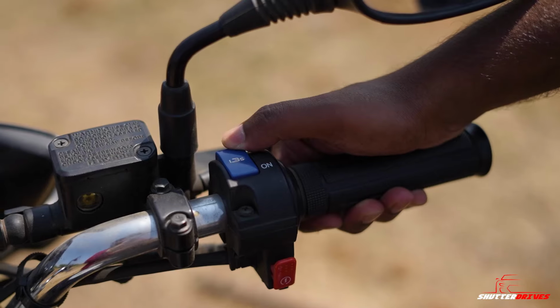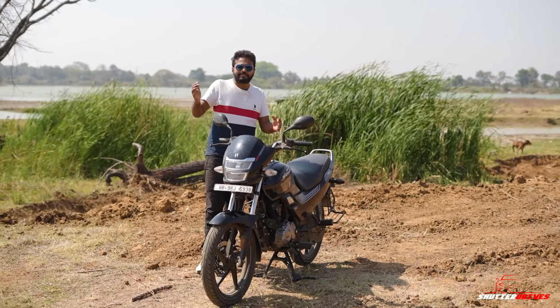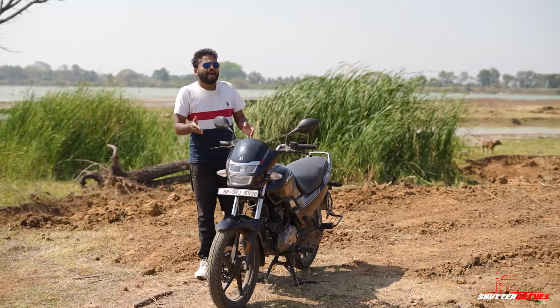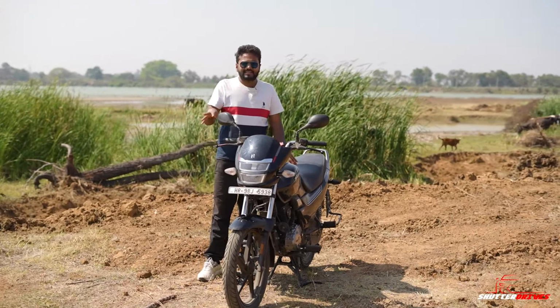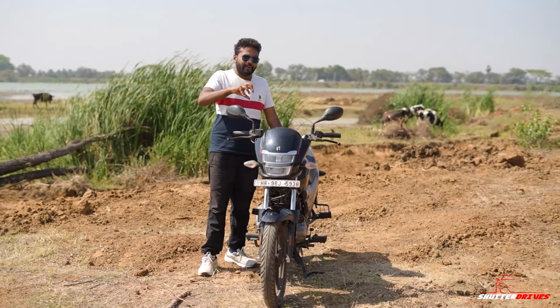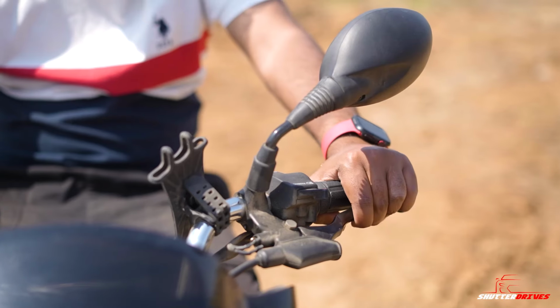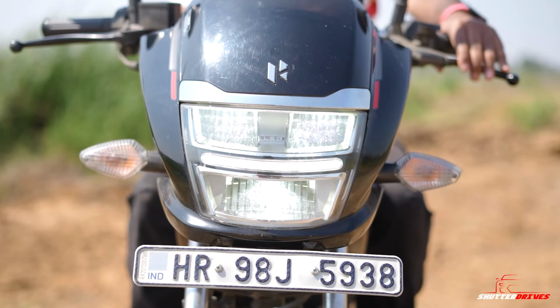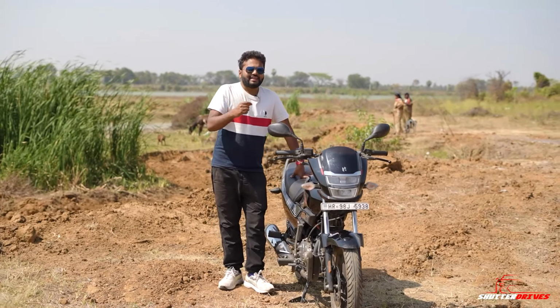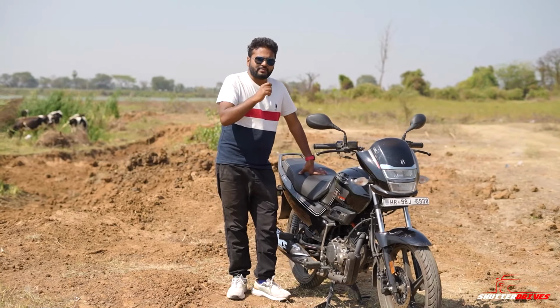They have equipped the Super Splendor with i3S start-stop technology. Just like cars have start-stop, the same tech has been moved to motorcycles as well. What this does in simple words is, when the bike is idle in traffic, it can switch off all by itself. In fact, the bike switches on by itself, and just by pressing the clutch, the bike starts. Not just is it convenient for me to restart the engine, this also helps me greatly by improving the fuel economy of this motorcycle.